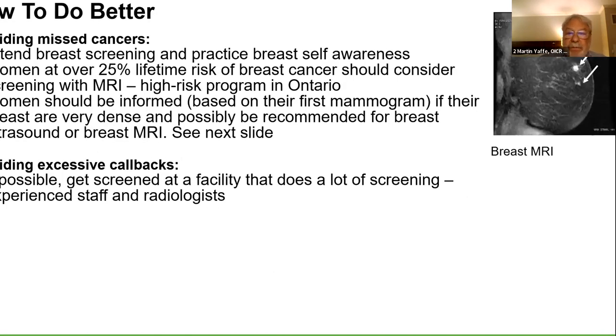So how can we do better? How can we avoid missing cancers? Well, I suggest that women attend breast screening and that they practice breast self-awareness. If they have over 25% lifetime risk of breast cancer, they should consider screening done with MRI, and that's available at least in the province of Ontario in a high-risk program. They should be informed based on their initial mammogram if their breasts are very dense, and then they'll know whether they should be thinking about the possibilities of supplemental imaging. And I'll mention that on the next slide.